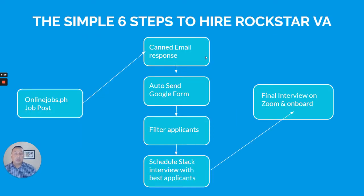So this is the simple 6-step process that I use, and it helps me find talent fairly quickly without having to shuffle through so many applicants, because this is what happens when you post a job online. You're going to get hundreds of applicants, and that creates a bit of a problem, because now you have to review everyone and then make your decision of who you want to hire.